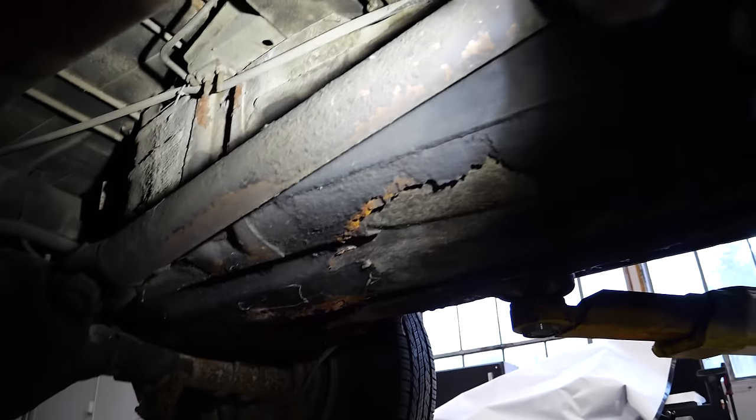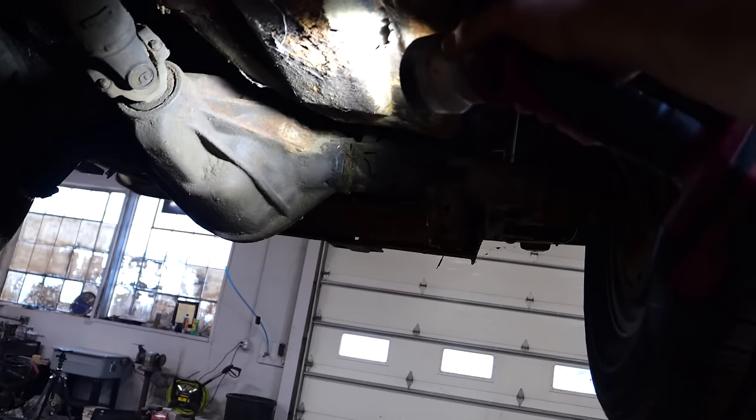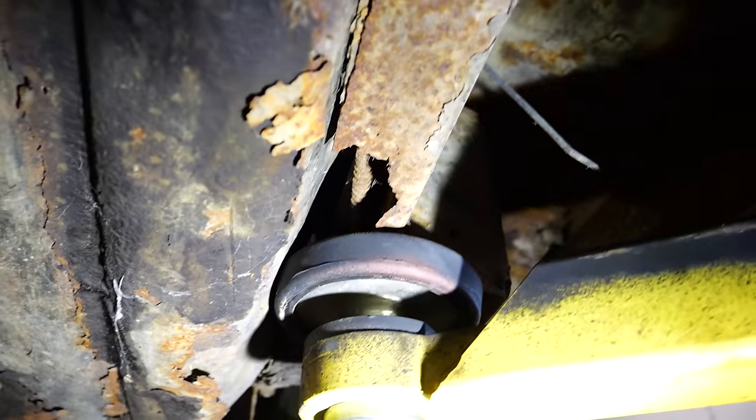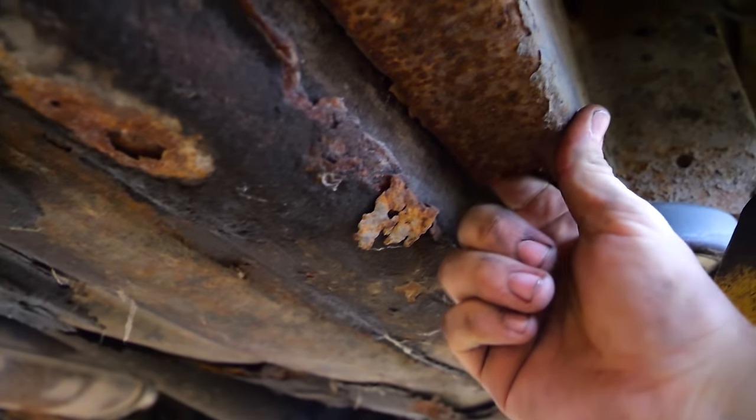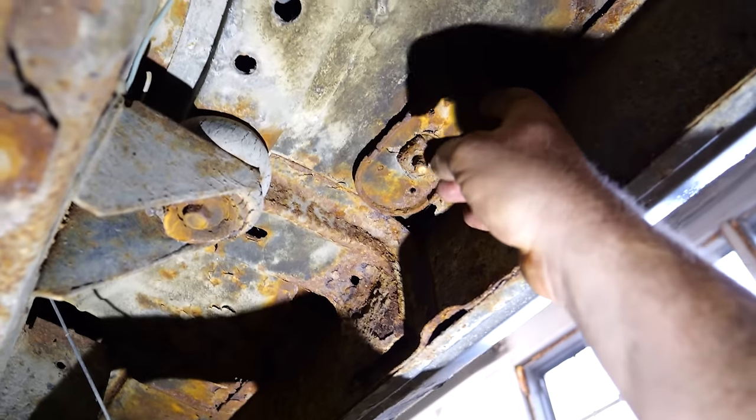Here's our fuel tank. He did say it had a fuel delivery issue. Is this plastic? That is a plastic. She's pretty rusty too. The shrouding for it is. Oh, as is the frame. Uh-oh. That's not exactly excellent. Oh boy, we're gonna have to brace that up. Let's see.